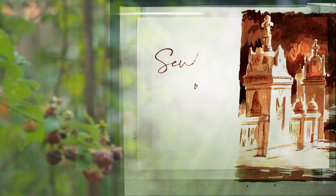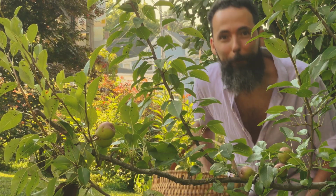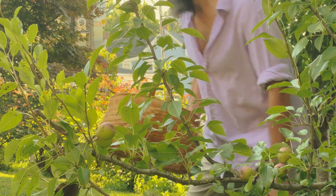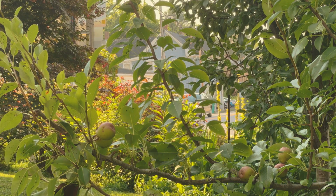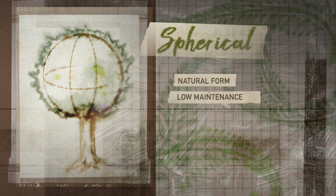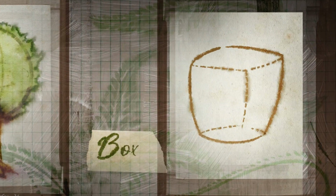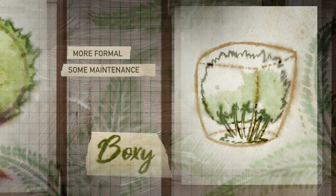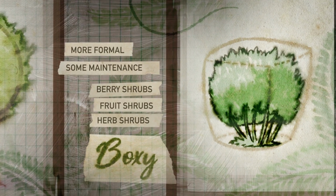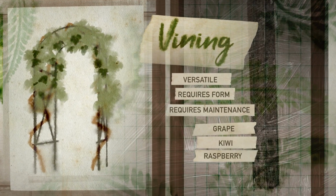To create a cottage garden ourselves, we must understand the basic building blocks to sculpt the space. Mixing fruit trees into the landscape is just a hallmark of cottage gardening. Double-duty edible structural plants offer us a few forms to work with. The spherical natural form of most fruit and nut trees gives us the opportunity to create low-maintenance walls to envelop our space. Shrubby plants like blueberry bushes can be pruned to provide further formality to the garden, helping organize the space. Vining forms like grape and kiwi allow for more inventive structures like pergolas and fences, even if more maintenance is required.